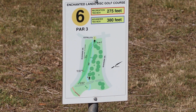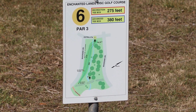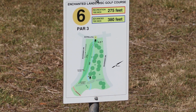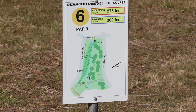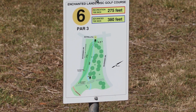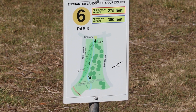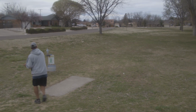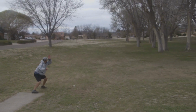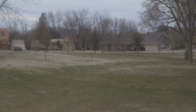Hole 6, 380 foot. It's moved off to the left. It's on a riser, about 2.5 foot. Still about 380. There is a forehand over the road shot or a backhand shot. Most people are taking a backhand hyzer shot, being a right-handed player. Yeah, I think the forehand play is safe away from OB, but that tree's kind of got that line pinched off a little bit.